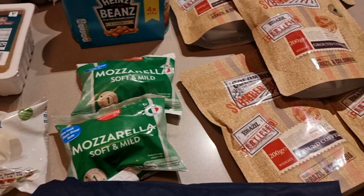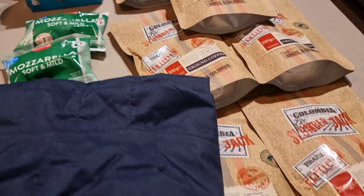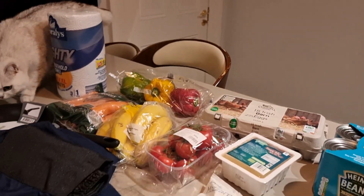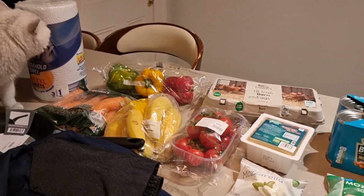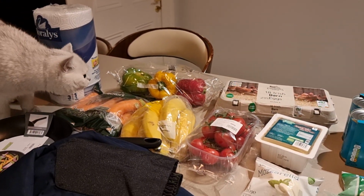Ground coffee. They are €3. Hello, we have Kitty joining us. Very nice, always nice. Hello, good to see you.